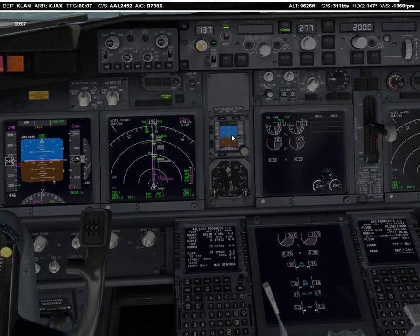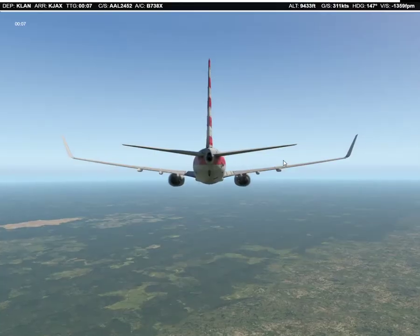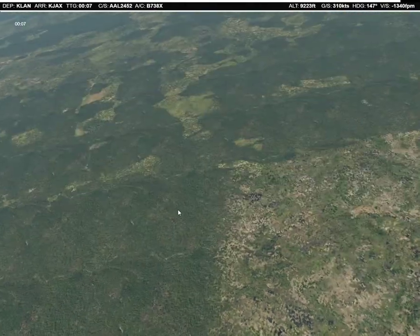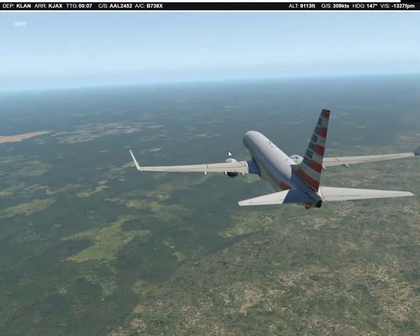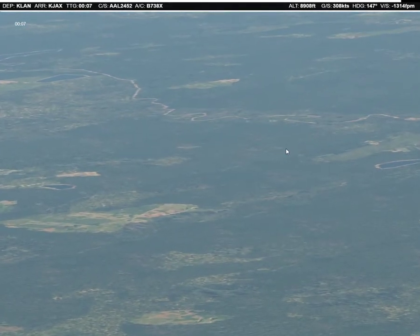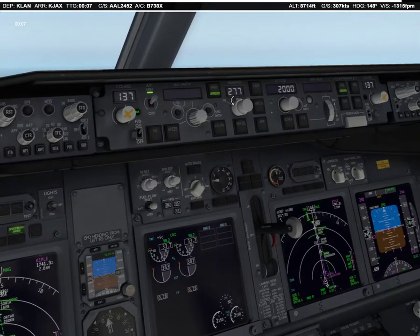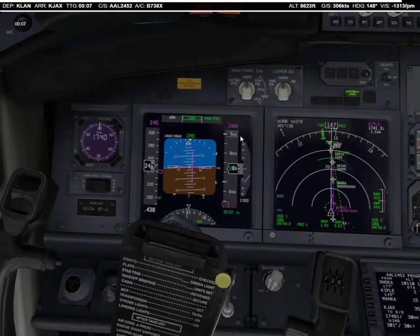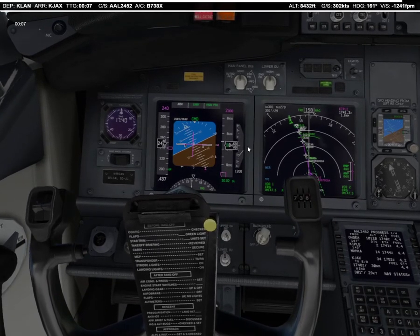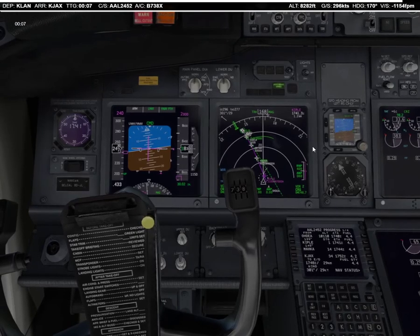Alrighty, just passing below 10,000 feet. We'll go ahead and get our landing lights back on. Light up our runway turn-off lights for a little bit of extra lighting. Boy, it looks like there's pretty much nothing out here in this part of Florida. Looks like I bumped my joystick on the way up, so it drifted a little bit off course. Not a big deal though. Didn't drift very far.